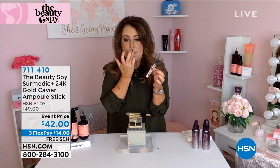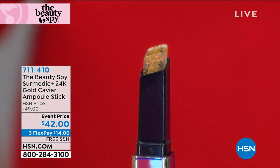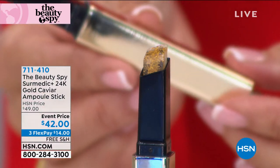So the first one is 24 karat gold. So if you have nose to mouth lines, if you have the lines right above your lip, you literally just paint this right into the lines, and then you do a little bit of a tap, and you are laying down into the skin for it to absorb 24 karat gold. 24 karat gold helps with the collagen in the skin. It helps with the elasticity, Bobby. It really is a remarkable way for you to apply your anti-aging products instead of wasting it, right? Where it just goes everywhere.